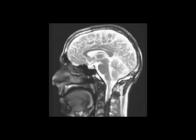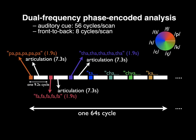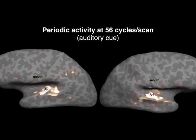And so now if you have somebody say words or sounds, syllables in response to an auditory cue that start at the front of the mouth, so pa, fa, ta, cha, ka, you can see that the place of articulation is moving backwards. So there's an auditory cue, and then you go pa, pa, pa, and then the auditory cue says fa, and then you go fa, fa, fa. If you look at the auditory cue, which is happening every 9 seconds, you can see a big signal in primary auditory cortex, nothing in the mouth.